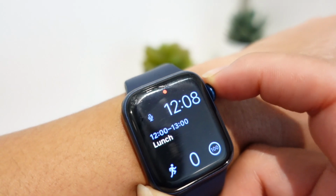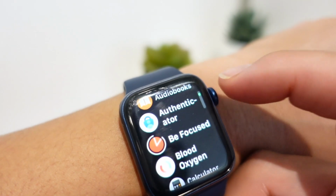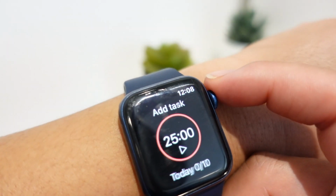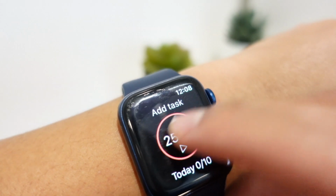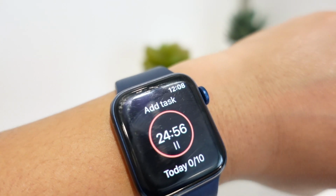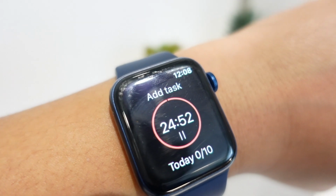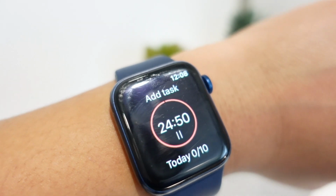So the first app that I really enjoy is the Be Focused app, or there's also another app called Focus, and this is basically a timer that uses the Pomodoro method, which is where you work for 25 minutes and then have a break, maybe like 5 minutes, and then work for another 25 minutes and then have a break, and so on and so forth.